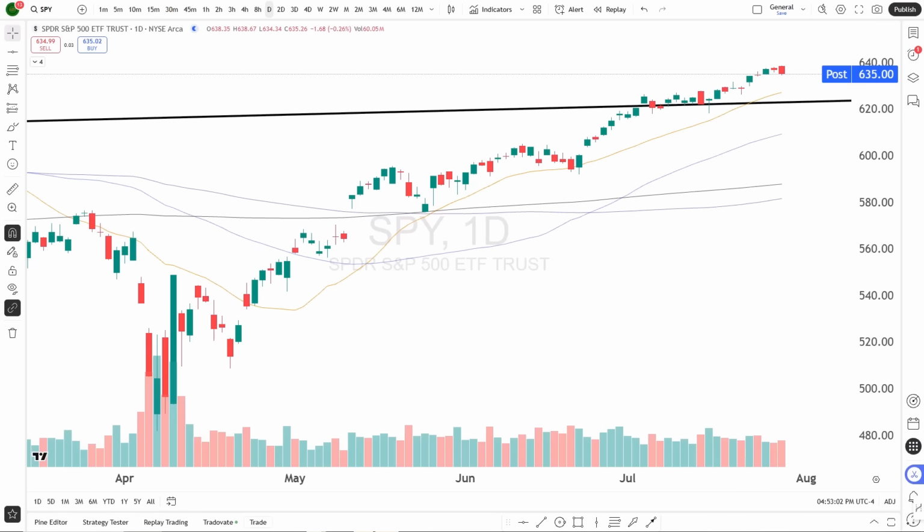You're looking at a daily chart of the SPY, or Spiders, which is the proxy for the S&P 500. What do we have on the docket today? Well, we had a nice little outside day today. It's been a little while since we had one of those.